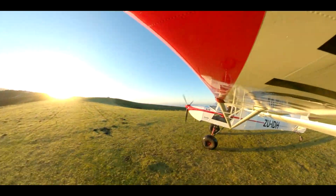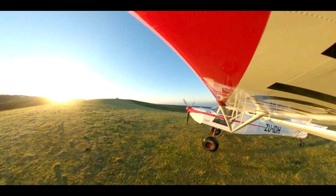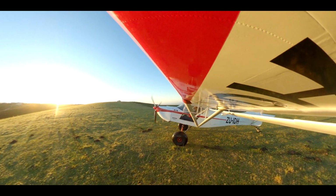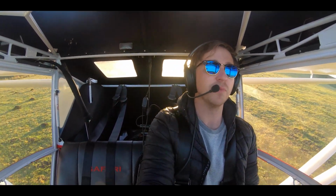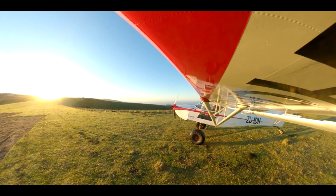Alright, and that is the stopping distance. We are sliding. Alright, so we did land on the downslope just a touch. We did have a bit of a skid down the hill there, because it is nice and wet up here at the moment. We'll do one more circuit, check if we can get a better climb performance. I'm going to focus more on getting the plane into the perfect climb attitude.